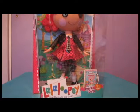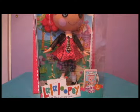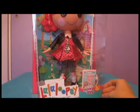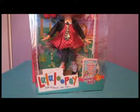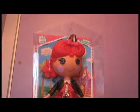Guys, today we have a Lalaloopsy review. This is a big Lalaloopsy, and we have not gotten a big Lalaloopsy in 2 years, so it's been forever. This big Lalaloopsy here is Strings Pick N Strum. So here she is. She looks amazing and wonderful.